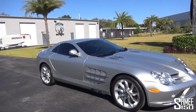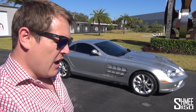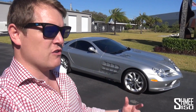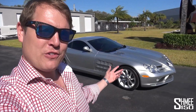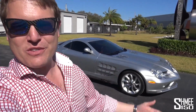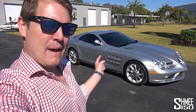Now, a little bit more about that. Will an SLR at some point in the future join the Shmeemobiles? Well, I think in all honesty, as I've said, I wouldn't really use it as much as I think a car like this deserves to be used, or as I would do with some of the other cars in the garage, which wouldn't really justify the costs associated with keeping them and maintaining them, because I always like to do all of my cars as per the book, with the break-ins, with the annual services, with whatever it may be. And obviously, as I've said, these get pretty expensive.